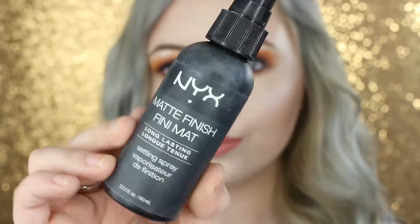Alright, so after doing all these steps, I like to go in with setting spray before doing my highlighter. So I'm going to be going in with one of my favorites. This is the NYX Matte Finishing Setting Spray. I have two favorites: one that I like for glowing my face up and one for matte. So if I'm using a matte foundation, I want to add a glowing setting spray, if that makes any sense. And if I'm using a very highlighting and dewy one, I want to use a matte one, because even though I still stay dewy throughout the day, I don't want to be a greasy little grease ball. This is the one I love, and I'm pretty sure it's only like $7 or $9, super cheap.